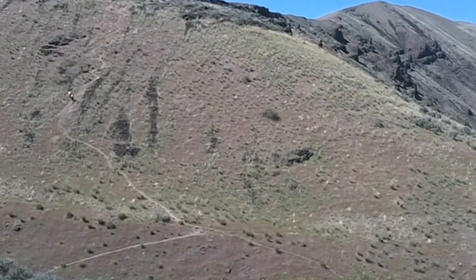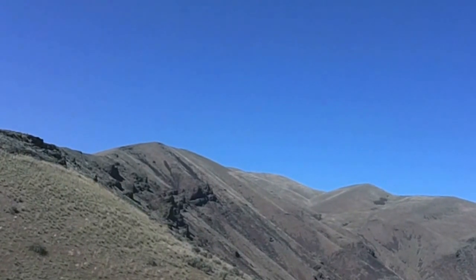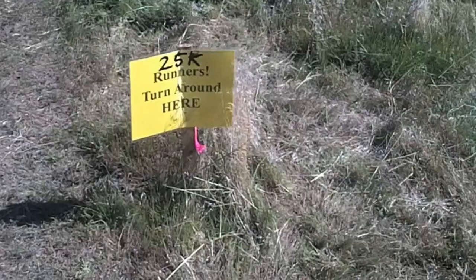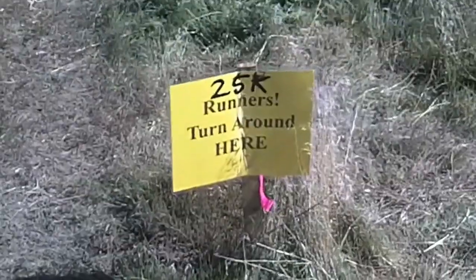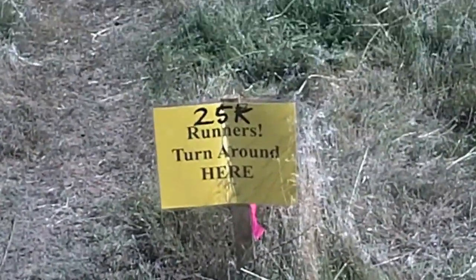Bam, straight up in your face. 2200 vertical all the way to the top. 25K runners turn around here. Come on, Rain Shadow Running, you couldn't figure out a way to make them run all the way to the bottom?